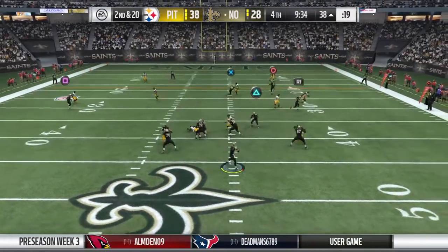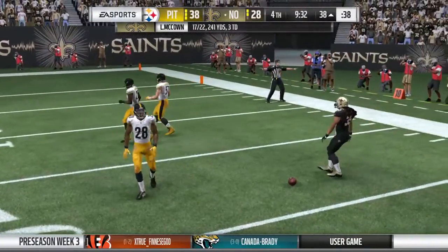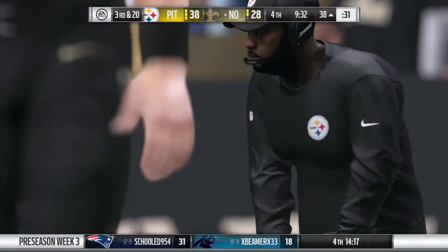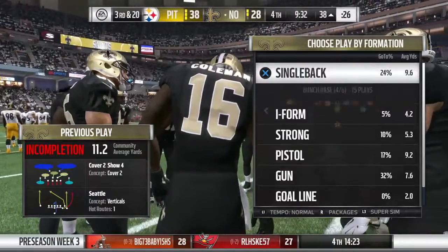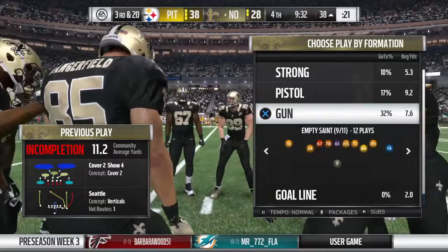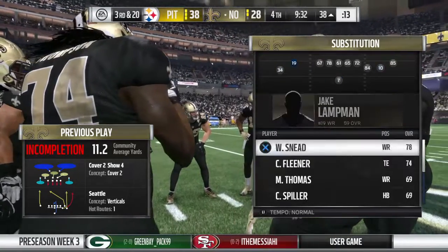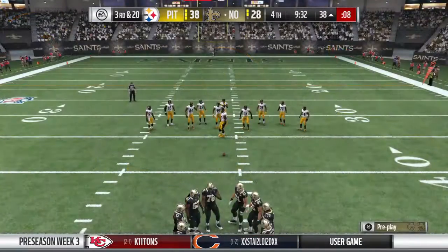Again, it's McCown. Finding time. And incomplete there. A nice hit. Jars the ball free and brings up third down. As tight ends go, he might not provide the super flashy plays very often, but he's pretty reliable. Usually an excellent target and normally catches what's thrown to him, but he didn't on that play.